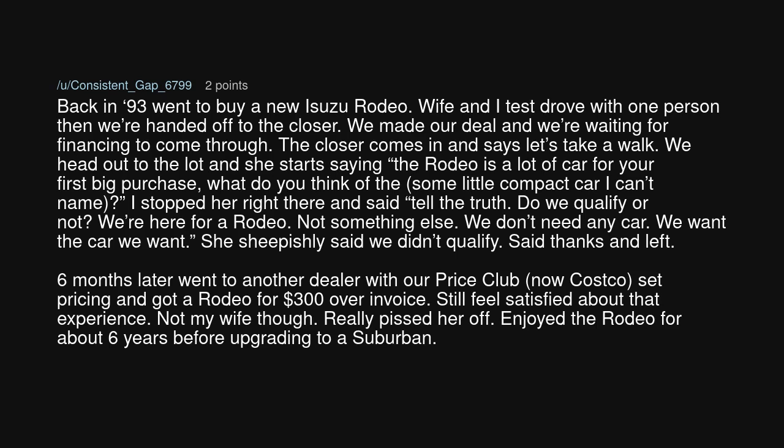I stopped her right there and said, "Tell the truth. Do we qualify or not? We're here for a Rodeo, not something else. We don't need any car. We want the car we want." She sheepishly said we didn't qualify, said thanks and left.